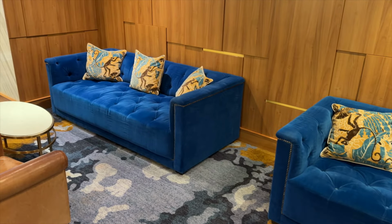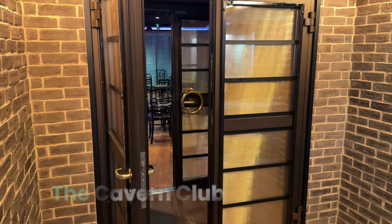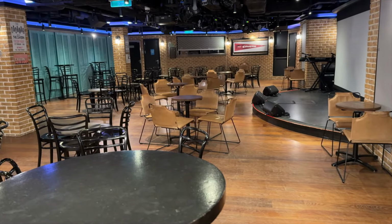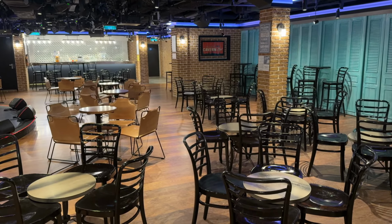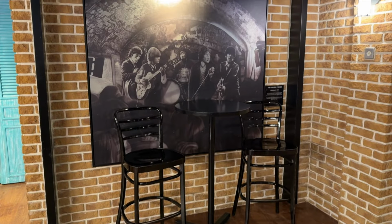Beatles fans, this one's for you. The Cavern Club is a replica of the famous Liverpool venue where the Fab Four got their start. With live music and a groovy 60s vibe, you'll be twisting and shouting all night long. Seriously though, this place is a lot of fun. You have to stop in at least once on your cruise.